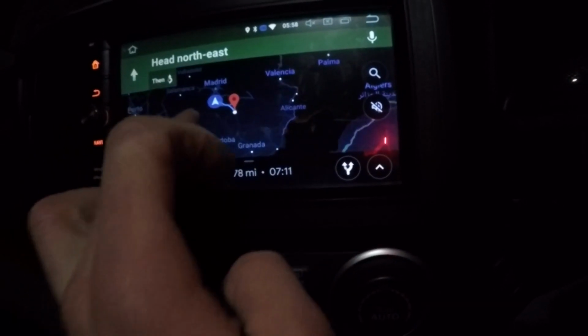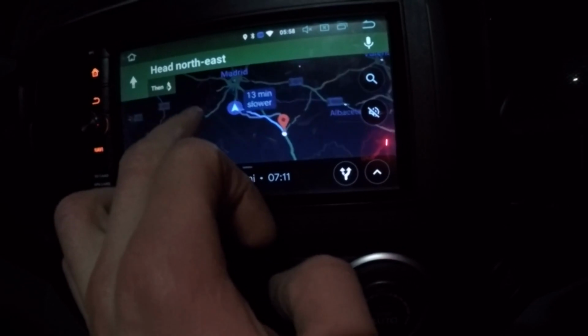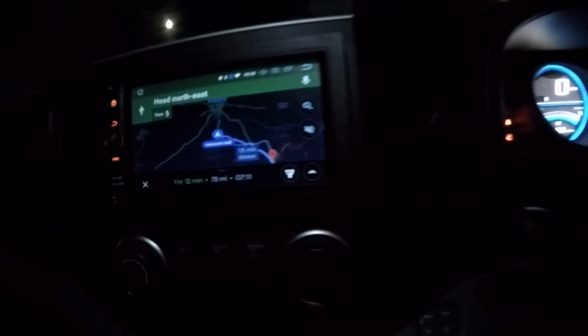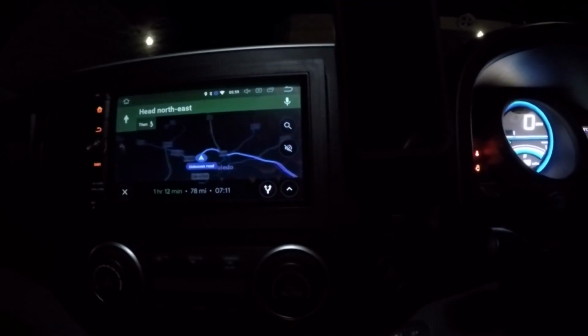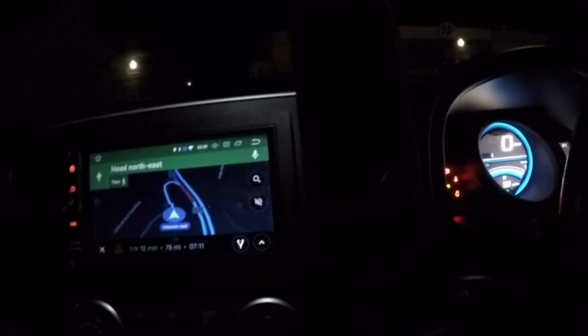So we're now south of Madrid, heading on the final few charging stops, but these could be particularly challenging. There's also the fact that we don't know for sure whether we'll be able to use the Tesla destination. Right, let's go find out.